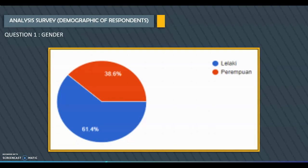Okay, the first is the analysis survey, that is the demography of respondents. For question 1, based on the figures above, there are 38.6%, that is 22 respondents out of 57 respondents, who are female, while there are 61%, that is 35 respondents out of 57 respondents, who are male.